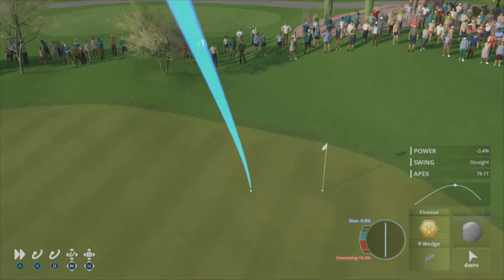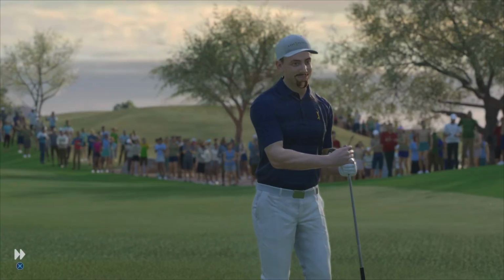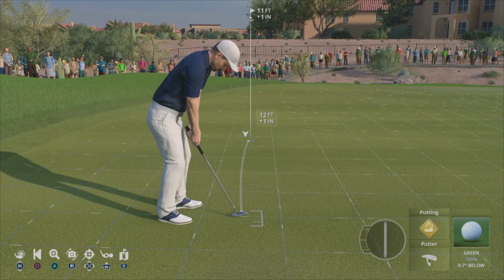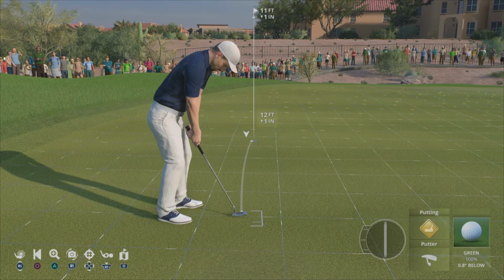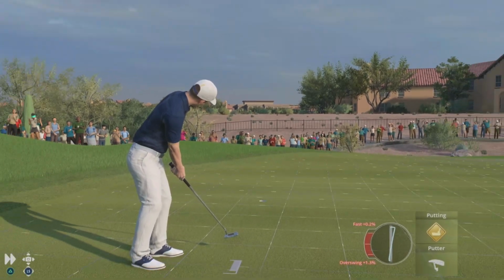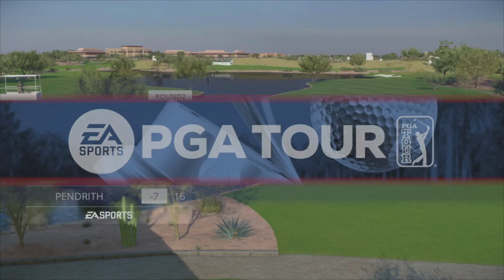And this is looking really good. That's a good shot, and more importantly too, a green in regulation, so birdie chance. 11 feet away. You betcha, what a roll there. That is in for a birdie. And he'll move to 11 under par.